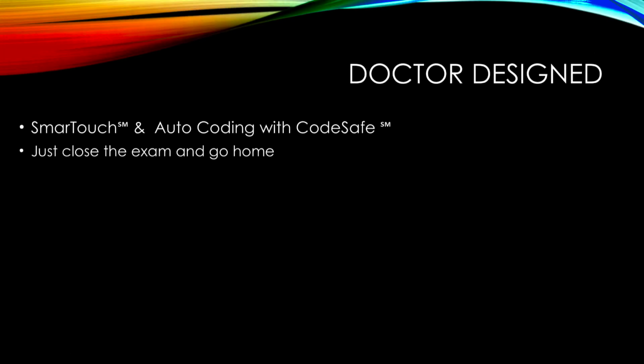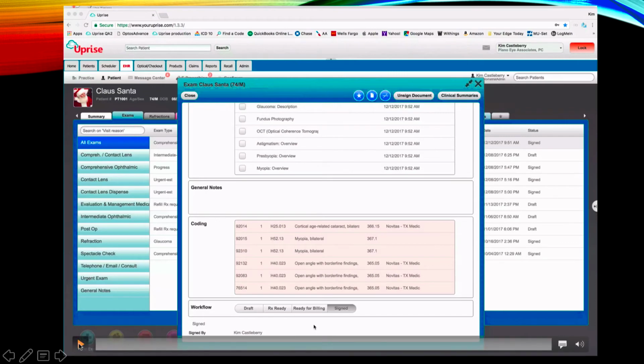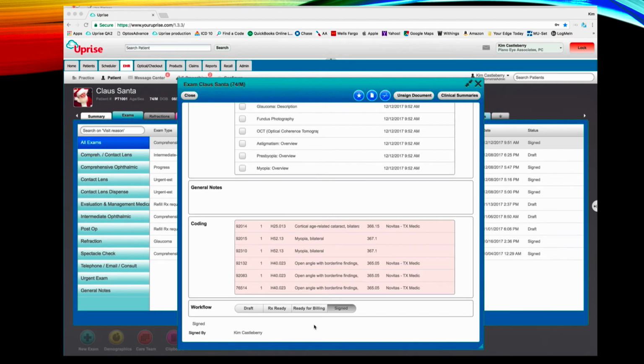Perhaps the most important feature VisionWeb allowed us to design is Smart Touch. As we've seen, it not only saves clicks, it allows automatic coding and billing support, so you don't need a back office to submit your claims. Just close the exam and go home. And let's take a look at how we do it with Uprise.